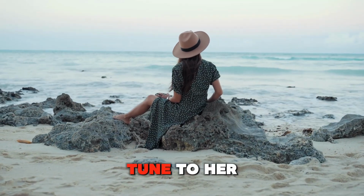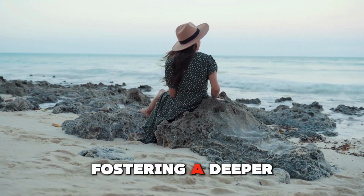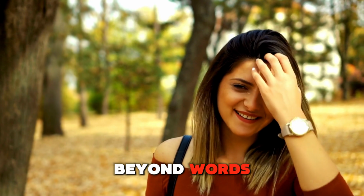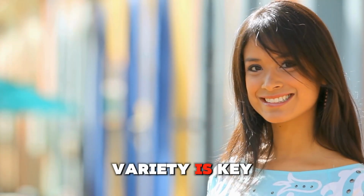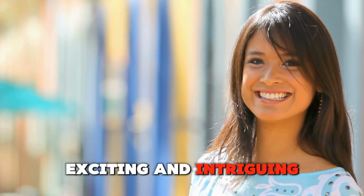It shows that you are attuned to her needs and feelings, fostering a deeper connection that goes beyond words. 8. Keeping her guessing with varied touches. Variety is key to keeping touch exciting and intriguing.